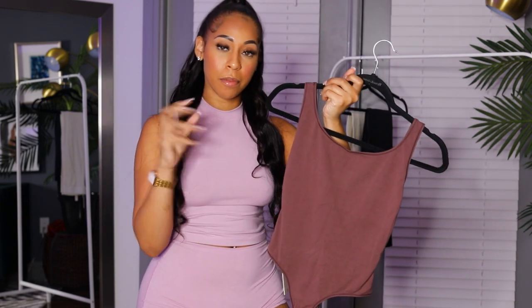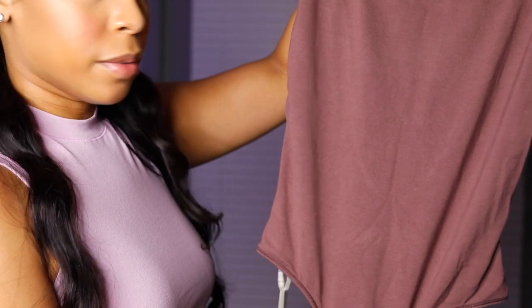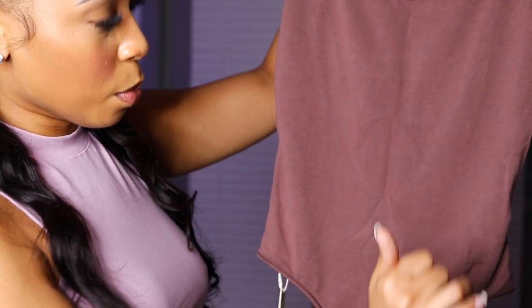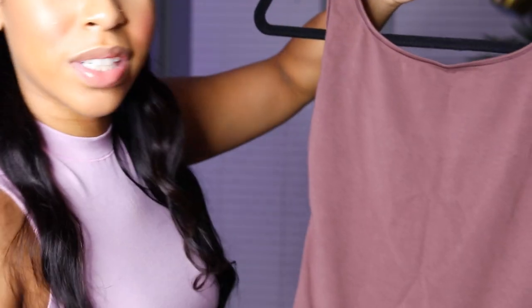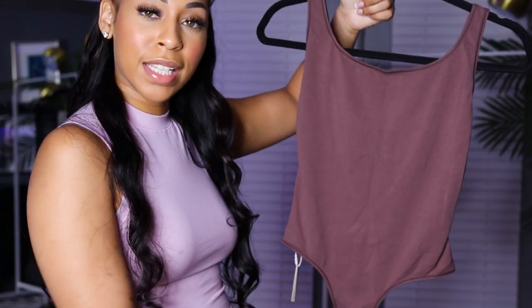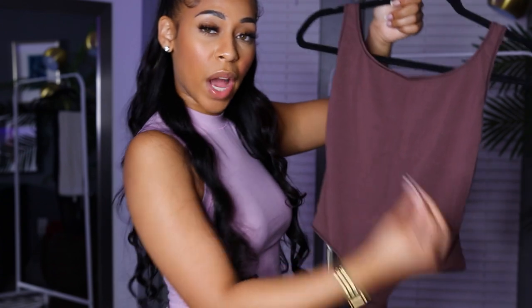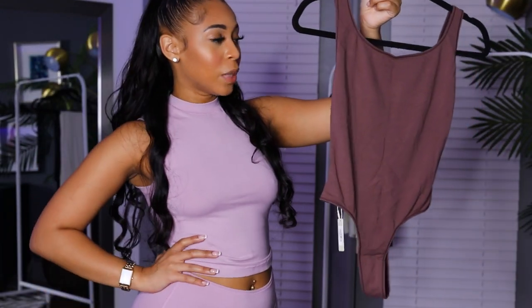It's called garnet. I don't know what garnet is. It's like this brown chocolate color, but you know, Kim couldn't just be normal and say the color chocolate. It had to be garnet. It has this same nice stitching. I'm sure it's gonna fit slouchy like the other one. However, I do like this color. Like I said, I usually stick with nudes, browns, whites. Very simple girl. But let's try this on.